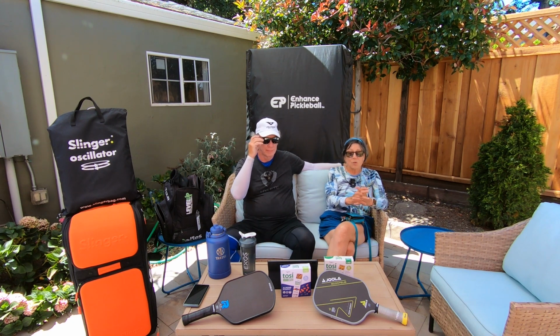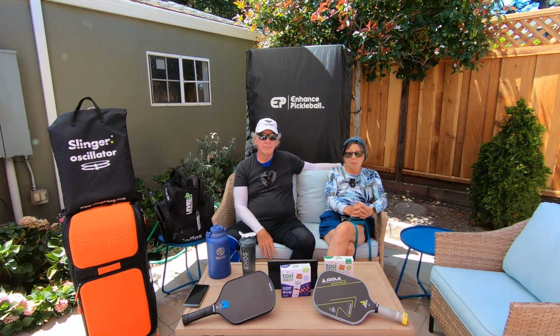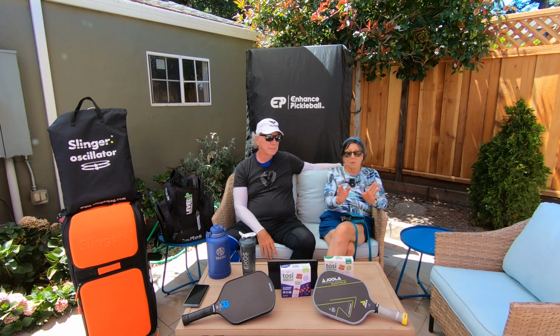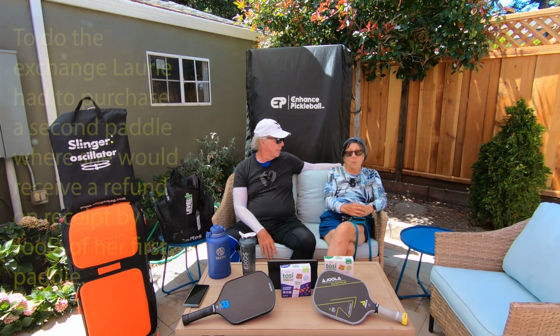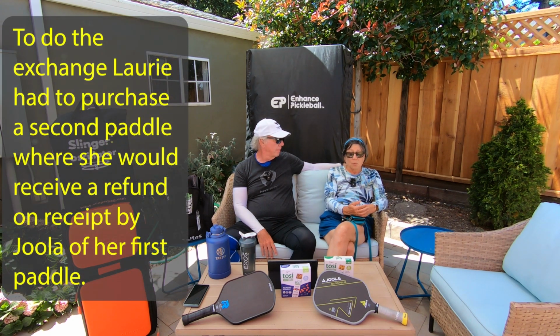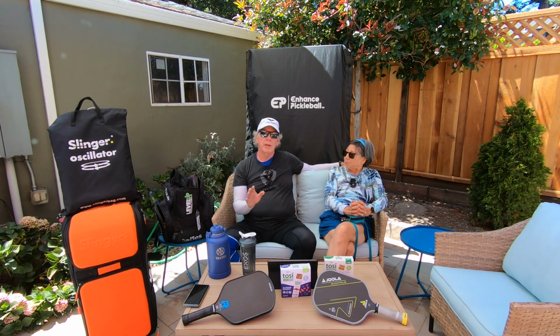I'm still getting used to maybe the sweet spot, but that's something I expect whenever you get a new paddle, because I think the balance is a little bit different than what I've been playing with. But I really like it, and I'm glad I purchased it. Now, the only difference is I ordered another paddle, and when they receive it, they're going to give me a refund. But I did have to pay for my own shipping to return the paddle. And I'm really glad we got that obstacle out of the way.